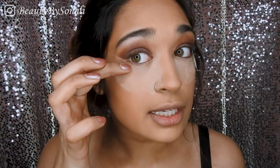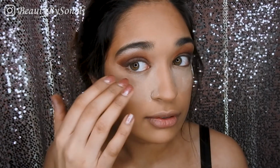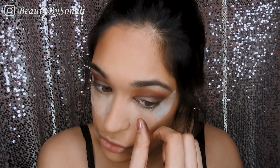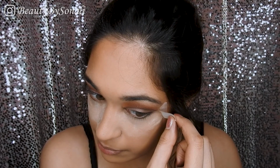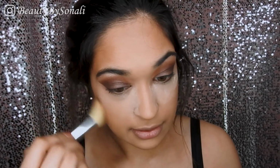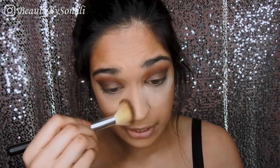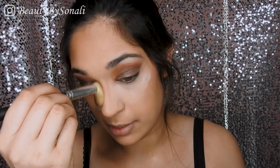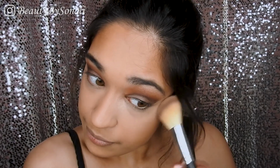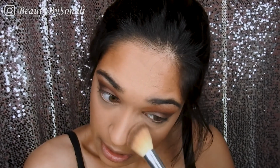So as you guys can see, it's a really sharp line that the tape created, and this is really beneficial if you already have your face makeup on and you just want to do your eyeshadow without having to re-put on concealer. So that's what I did because my face makeup is already on. And then what I'm going to do next is just take away any of this translucent powder. I didn't really see any fallout to begin with, but it's always good to put it on just in case there is fallout.